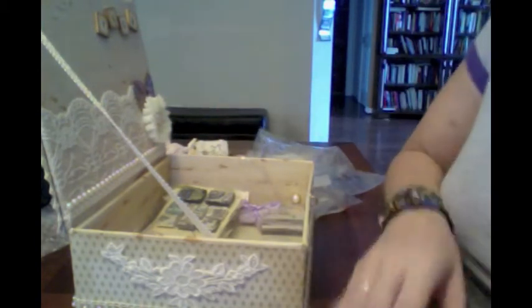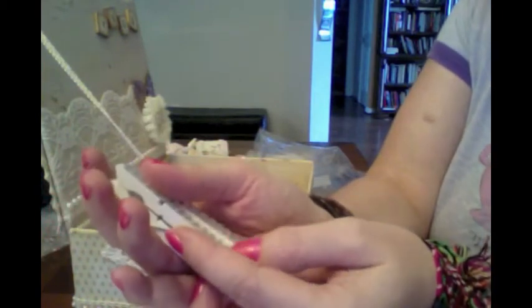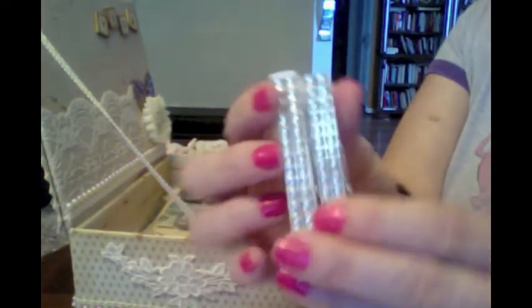Look what she made. She made these decorative pens. Oh my god, this is just so much fun. Oh, you're gonna laugh. You're gonna laugh when you get mine. This is just too funny. Look at that. Isn't that beautiful?